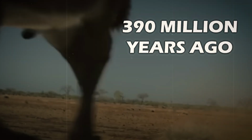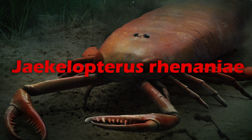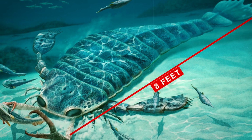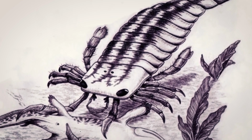About 390 million years ago, during the Devonian period, there lived a large sea scorpion called Jaekelopterus rhenaniae. It came under the classification of a eurypterid. With a length of up to 8 feet, this monster would have been around the same size as a modern lion. These massive sea scorpions were really effective hunters.